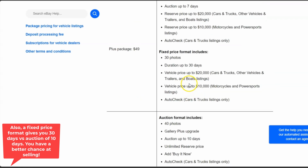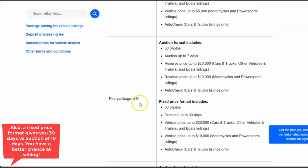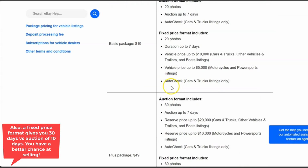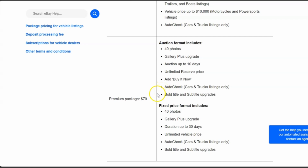But as you can see, the other packages have 30 photos on this one, and this one has 20 photos. Pay the price, put more photos in there. Remember, the more photos you show of your car, the more it's telling the potential buyer that you're not hiding stuff from them, and that you're actually showing more of the car, which is going to draw the buyer to you. So make sure you choose the premium package.